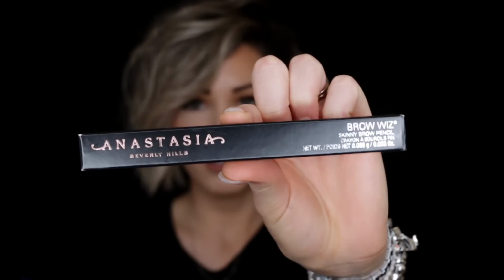I also use, when it gets on sale, which it just went on sale again, so I'm pretty stoked about that, the Anastasia Brow Wiz, and I usually use the color Taupe, and then at the tail end I use medium brown. But I only buy them when they're half off because I'm not spending $20 on something that only lasts a month. It's ridiculous.